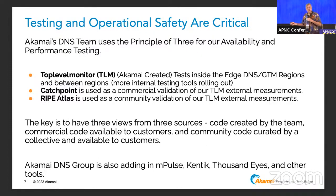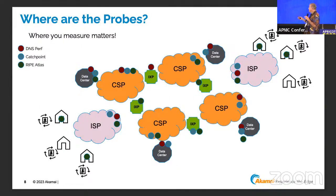And we use RIPE Atlas because it seems like lots of people in Akamai use RIPE Atlas because it's very flexible. I can tune the RIPE Atlas test to what I'm trying to measure and construct my testing architecture around it, right? The reason I did this is to explain to customers where you put your probes, where the different tools and different testing companies do their measurement from. It's important to understand where it's measuring from, right?